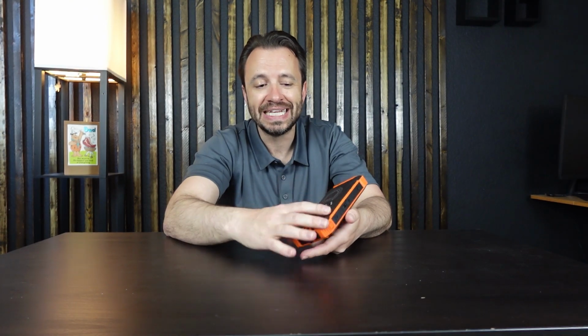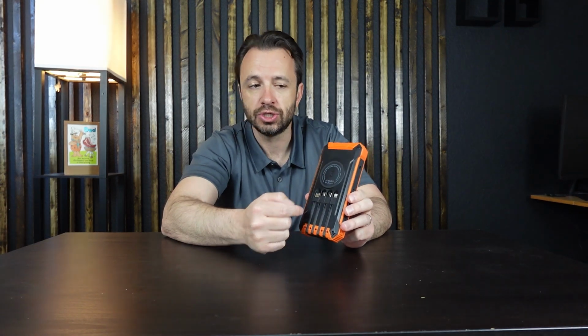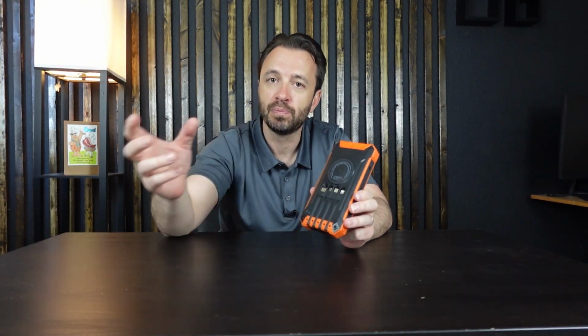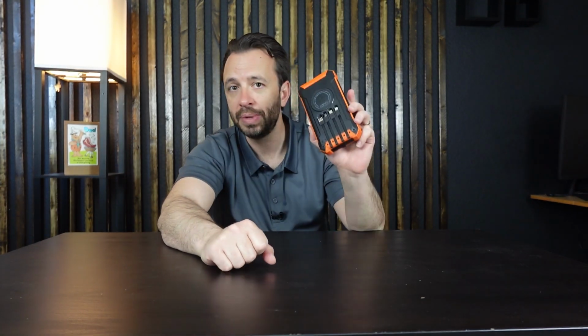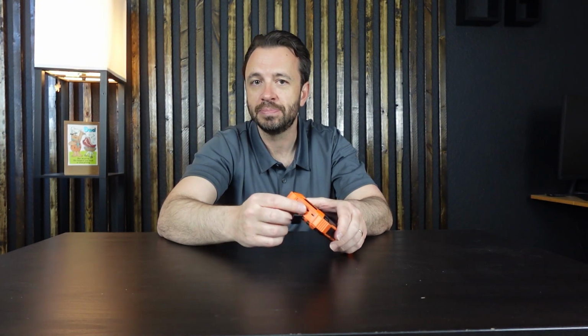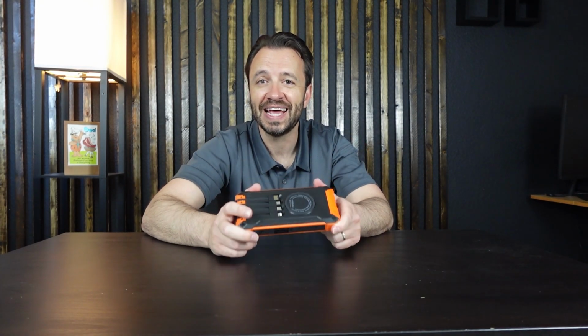The other cool thing that I really love about this one is that it has all of the cords included with it as far as what you're going to charge. Typically with a power bank, you're going to have to remember to bring your USB cord, which I always end up forgetting. So I'll be out there with my power bank, but I've forgotten my cord to charge. This has 3 built in. It's got Lightning, Type-C, and then micro USB. It also has a port for just a standard USB. And then it does have a wireless charging pad here as well. You can charge up to 6 devices at the same time.